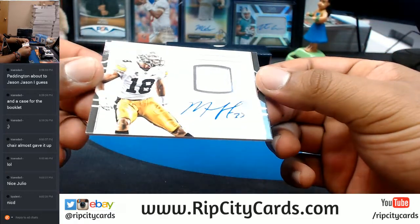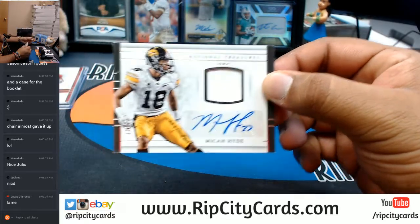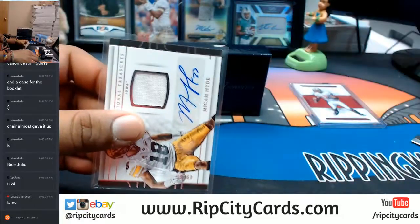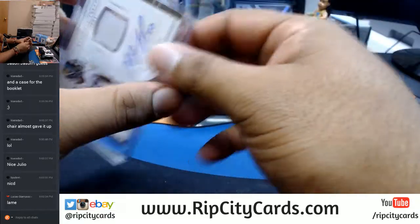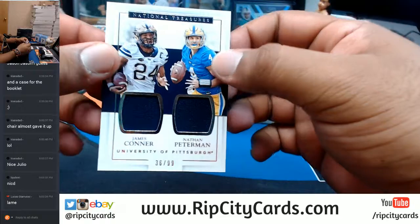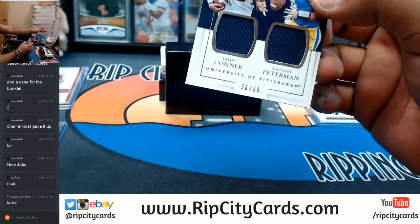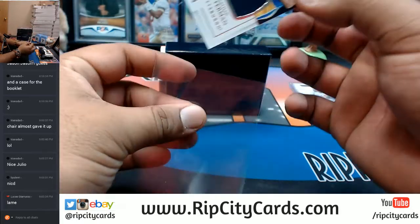Micah Hyde, numbered 49 out of 49. So that'll be an eBay 101, I guess, with the patch auto. Got a dual patch here, 36 out of 99, James Conner, Nathan Peterman. Those are different teams, so I am going to have to random this.